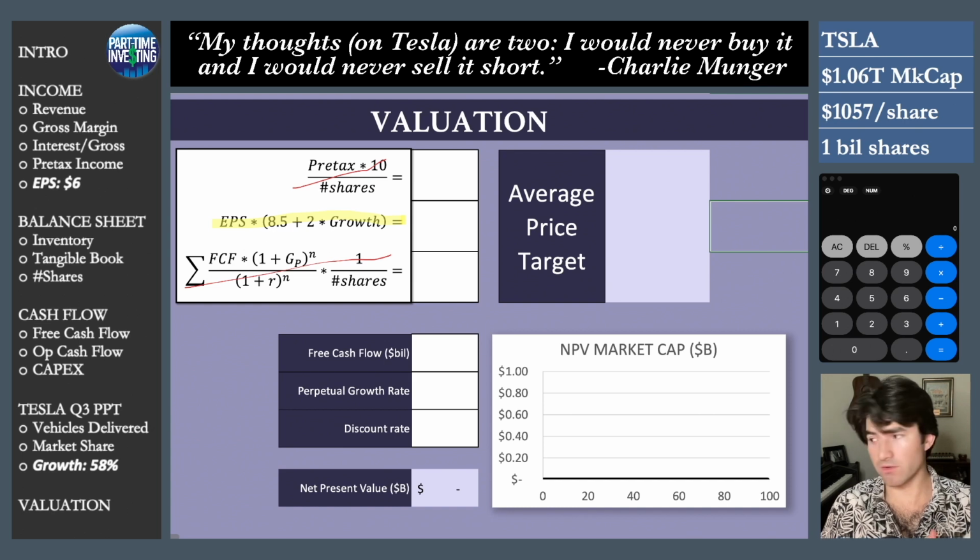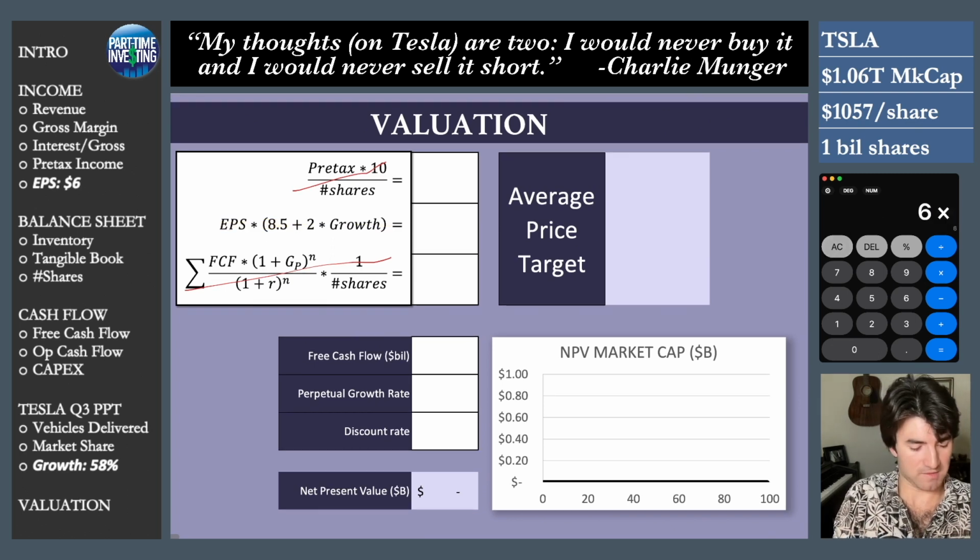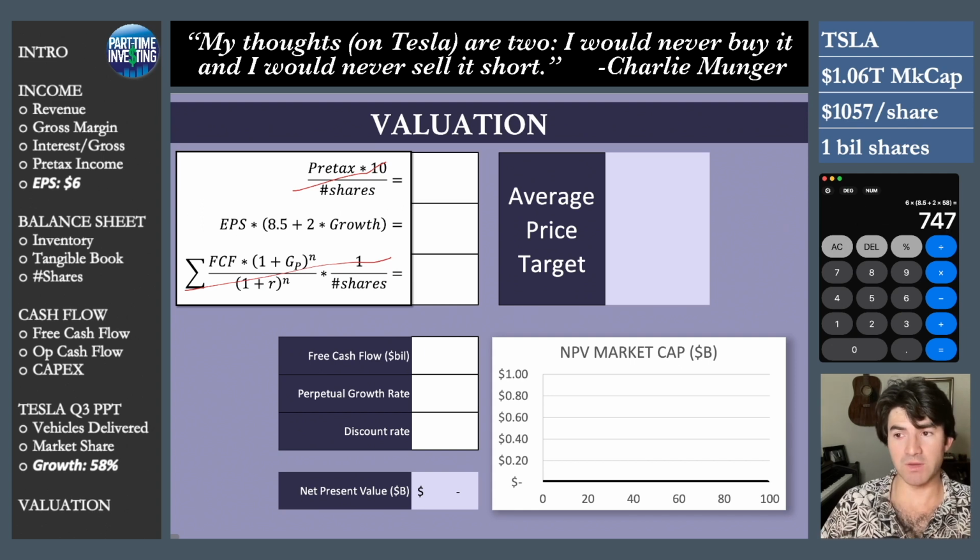One disclaimer here, though, is that their growth rate is supposed to be an expected one over the next 7 to 10 years. We did 3 years. So what? I wanted to do it like this. All right, earnings per share, 6 times 8.5 plus 2 times our growth rate, which if you remember was 58%. And we get a target price of $747.